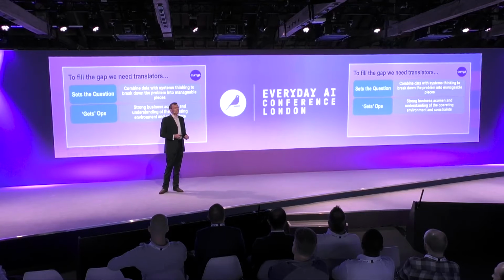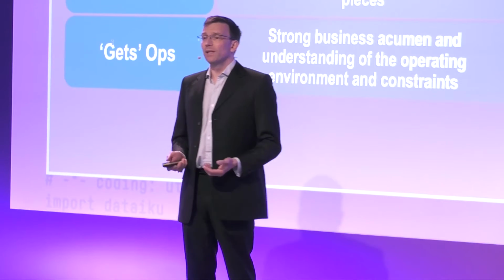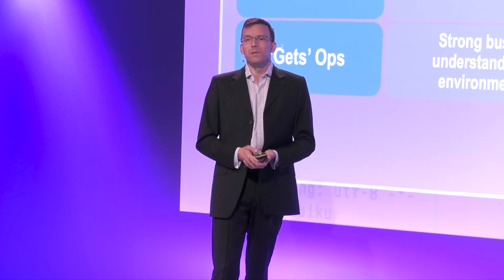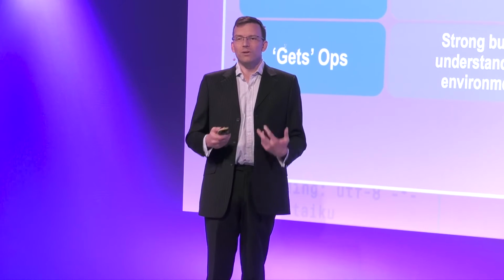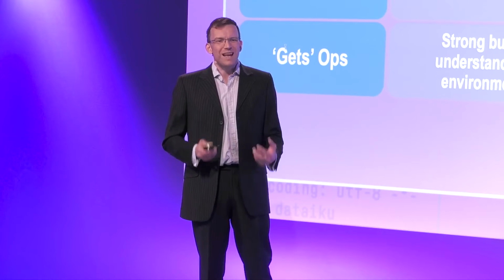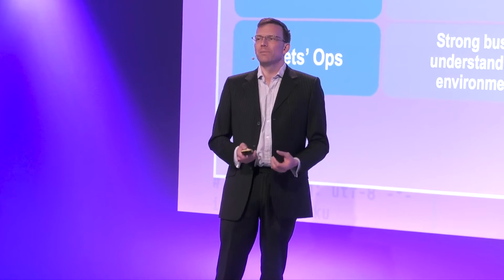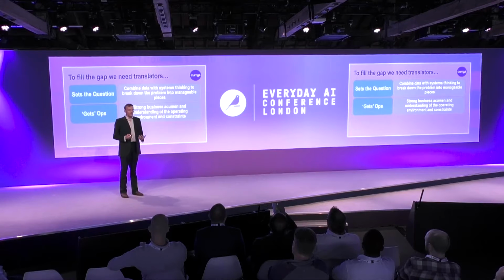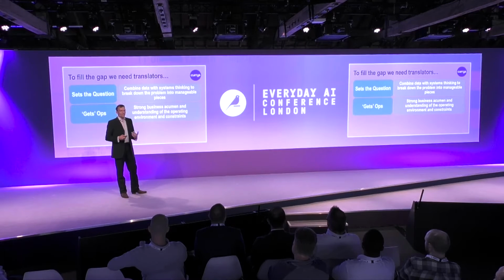They're people who understand the operations of the business. Because if you're going to be building models, if you're going to be trying to sell things into the business, you've got to have a rough idea of how that can be implemented. And all too often, models fail at this stage. If we build something which is tremendously predictive, but we've never really thought about how we can implement that in practice, how do we get that working? So we're looking for people with that strong business acumen who understand the operating environment and constraints.